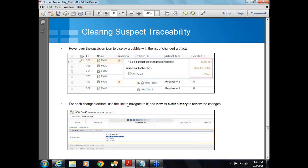So now how do you see what has been changed? You have a feature called audit history. So when you open an artifact, you have a feature called history. When you click on it, you can see who has changed what.